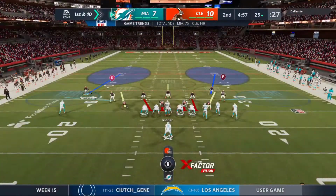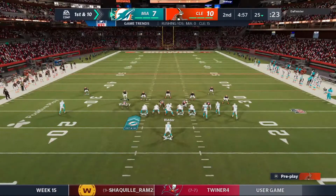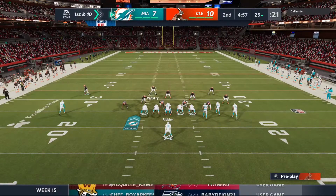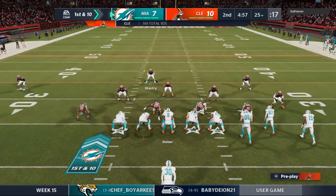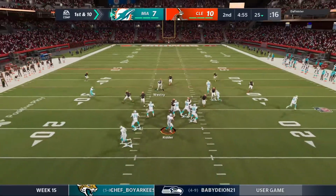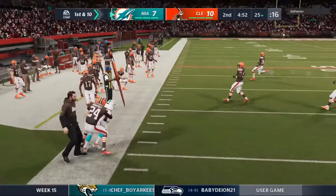The Dolphins at the line ready for their next drive. And for them, a touchdown their last go-around. Obviously, they'll be hoping to do that again. And when you start plotting for this drive, when you start thinking to yourself, okay, what are we going to do? You don't go away from what you did before because that worked, but you have to be prepared for wrinkles and counters because you know they'll make some adjustments.